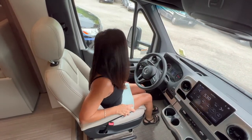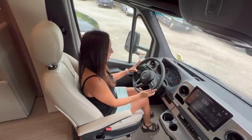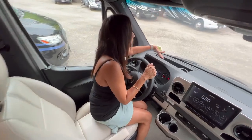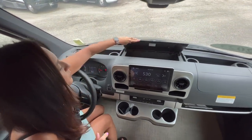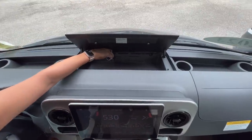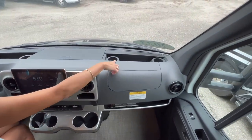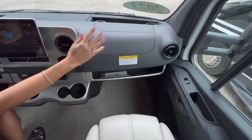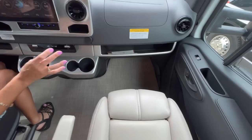adjustable armrest. So the steering wheel has some controls on the left side. Right in front of the driver, there's a little storage area with a couple of cup holders. In the middle, there's a storage compartment with a 12 volt and a USB. And in front of the passenger, there's another little storage area that is not covered with two additional cup holders. Down below, there's a ledge for some additional storage.